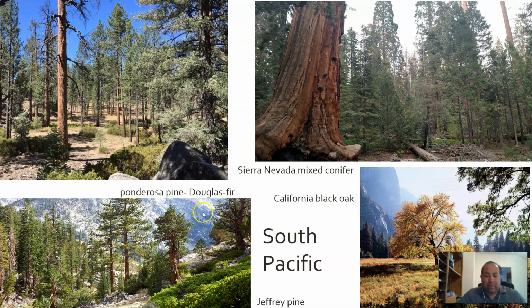So in our South Pacific Forest, or southern part of our redwood forest, we got ponderosa pine and Douglas fir. We got our Sierra Nevada mixed conifer, so all sorts of different conifers in there, including giant sequoia. And then our California black oak down in the lower elevations. This is in the Yosemite Valley.